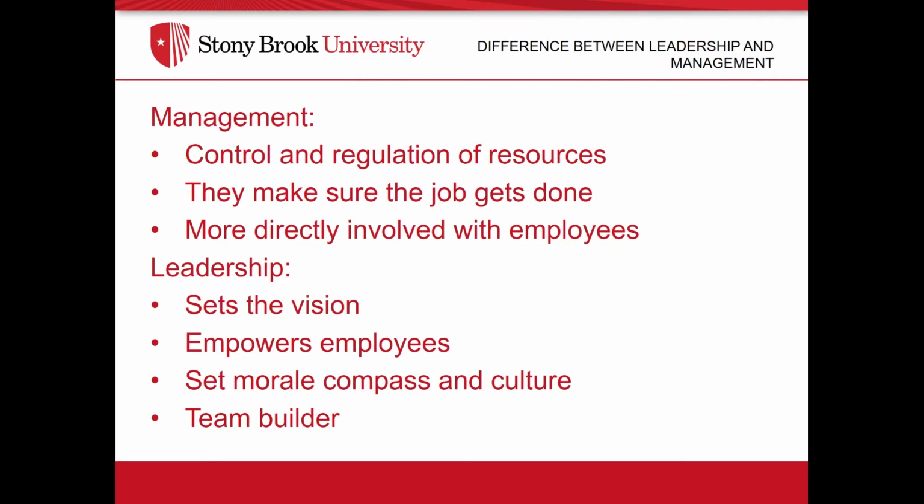When we want to look at leadership, there's a difference between leadership and management. So when we start off looking at management, it usually takes care of control and regulation of resources. They also make sure that the job gets done, and they're more directly involved with their employees. But when we switch over to what a leadership does, they really set the vision for the group or the company, and they make sure to empower their employees to get the job done. They set the moral compass and culture for the group, and they also act as team builders.